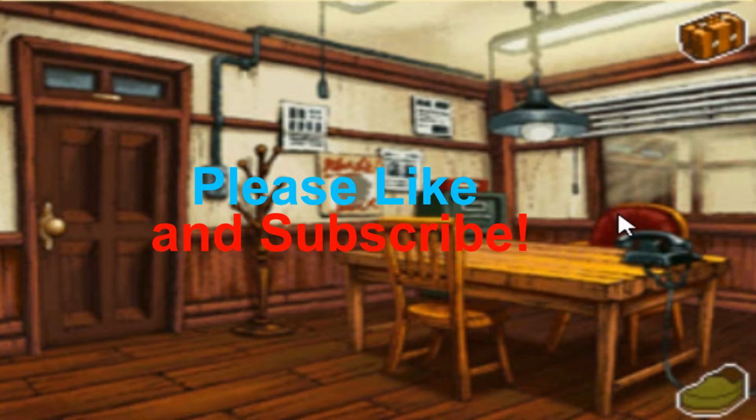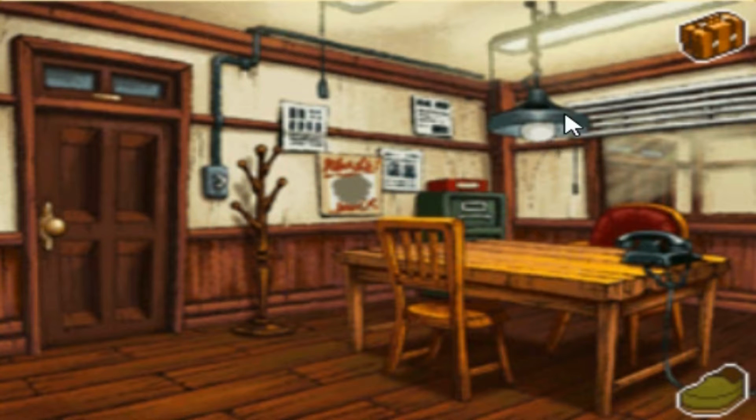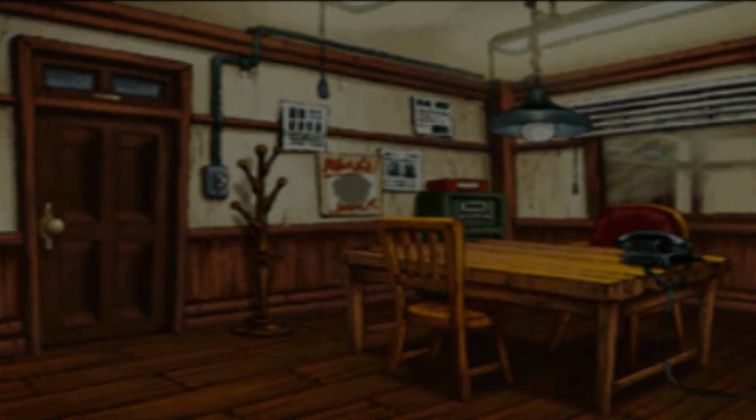We have to find a way to break out of the interrogation room that we've been locked in, which shouldn't be a problem for Professor Layton. But first, there are hint coins to be had, so let me just click around for a bit. Okay, I found all the hint coins, so let's see if we can break out.